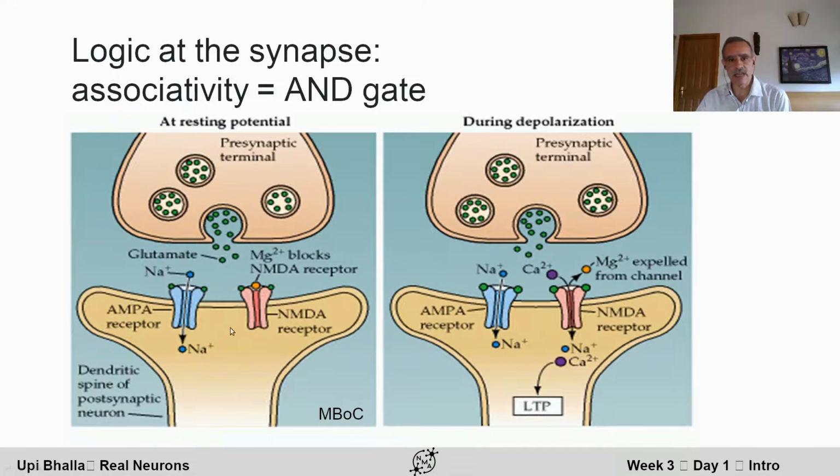And the reason is that the cell is still sitting at a relatively negative potential, and there's a magnesium ion which comes along and says, I'm positively charged, inside of the cell is negatively charged, therefore I want to go in. And it tries to go in, and it plugs the pore of the NMDA receptor. So that prevents any signal from going in through the NMDA receptor.